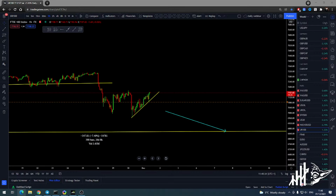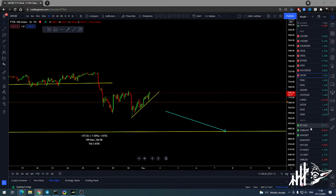I think this is it for the setups that I have personally. Keep an eye on it, and on what we are watching in the daily setups in the academy.